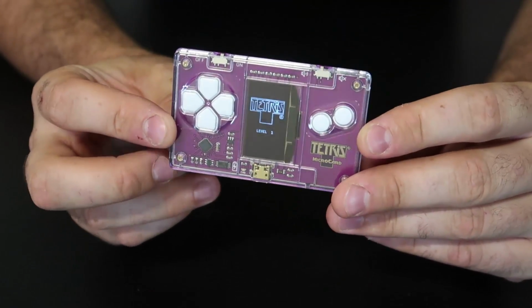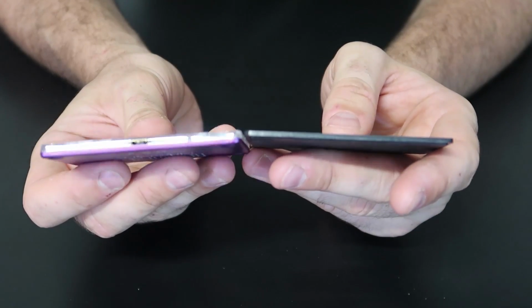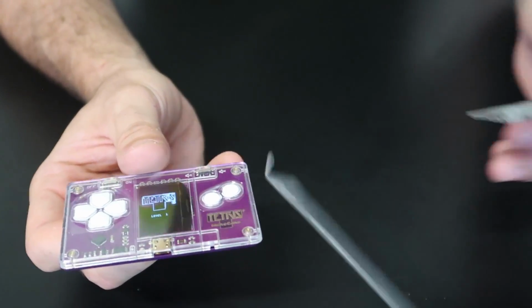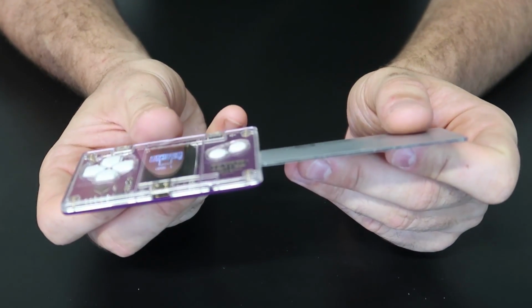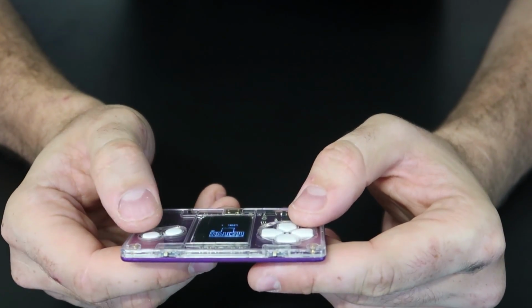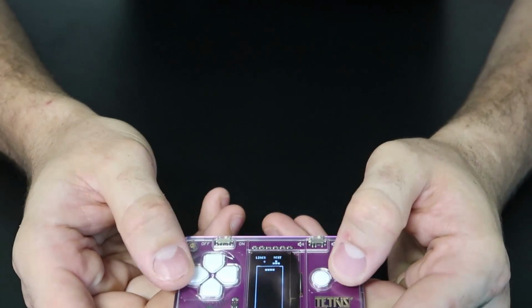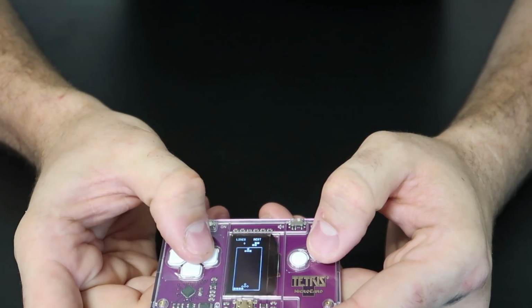Can you believe it? It's actually making noise like Tetris. It's a little bit thicker than the calculator, but can you believe it? Let's see the flashlight. Still very thin compared to the flashlight as well. And there you go. Does it work? Let me see. Ready, set. Check this out. So as you can see, it works really well.